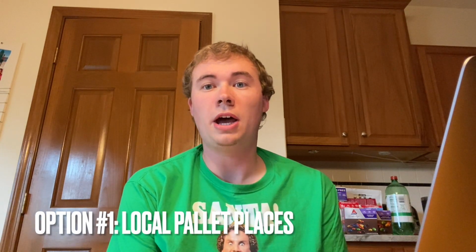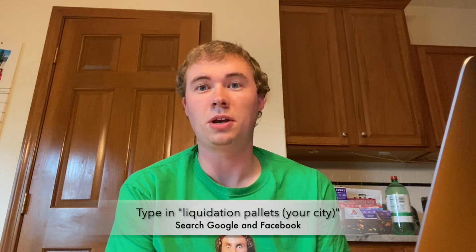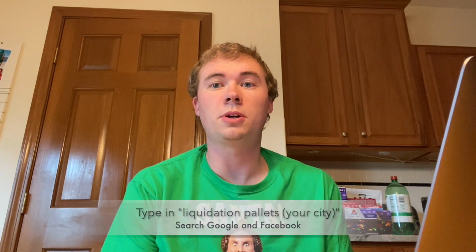So the first option is just locally. I live in Columbus, Ohio, and there's about 10 to 15 good pallet places in this area. I have a couple that are my favorites that I always go to. A simple Google search can bring up if you have any. Just type in liquidation pallets in your city and it'll come up. I would even suggest looking on Facebook because most of these places do a very good job promoting there. If you just type in liquidation pallets, it should come up with the ones in your area and you should be able to go check them out.